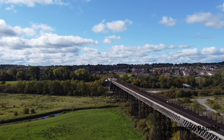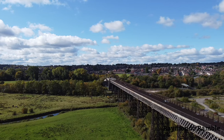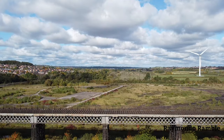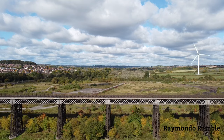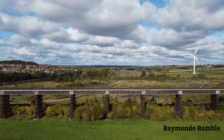As you know, most railways were brick built. However, this one wasn't. The viaduct was subject to a great deal of coal mining subsidence, and that's why they used the lighter wrought iron design. So that's why it's made of wrought iron, because of subsidence.